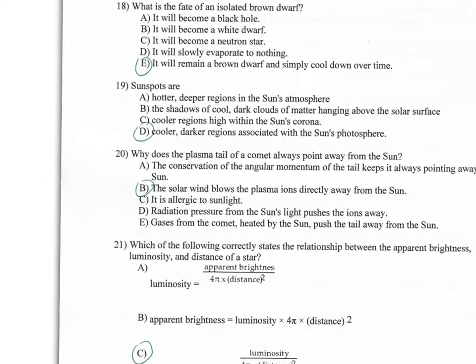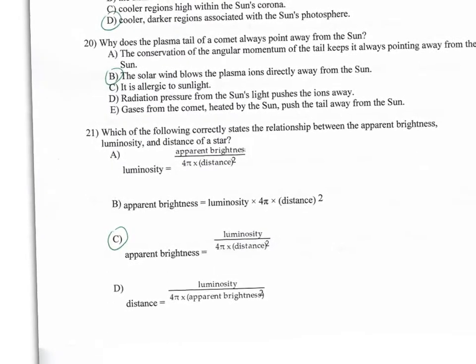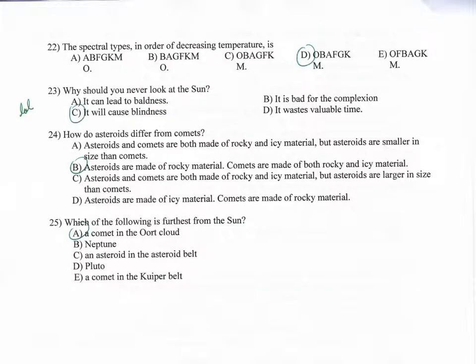Question 21, which of these correctly relate luminosity, apparent brightness, and distance? And the best answer there is C. We say that the apparent brightness, what an object appears to be, actually has an inverse squared relationship with regard to luminosity. So C is the best answer there. On to the next page.